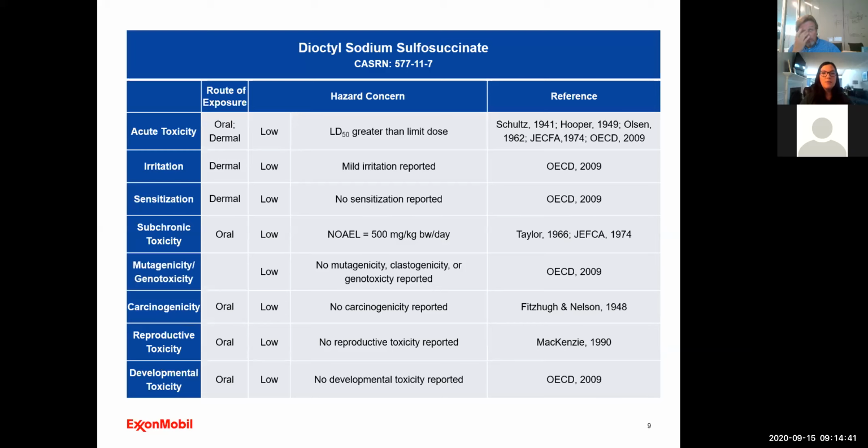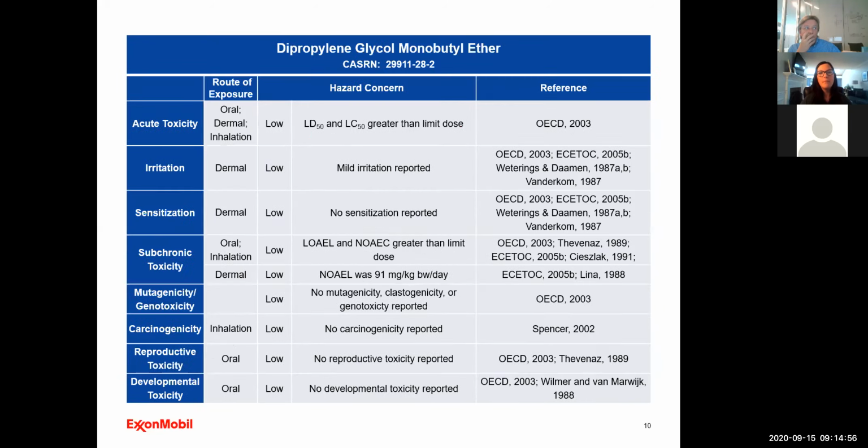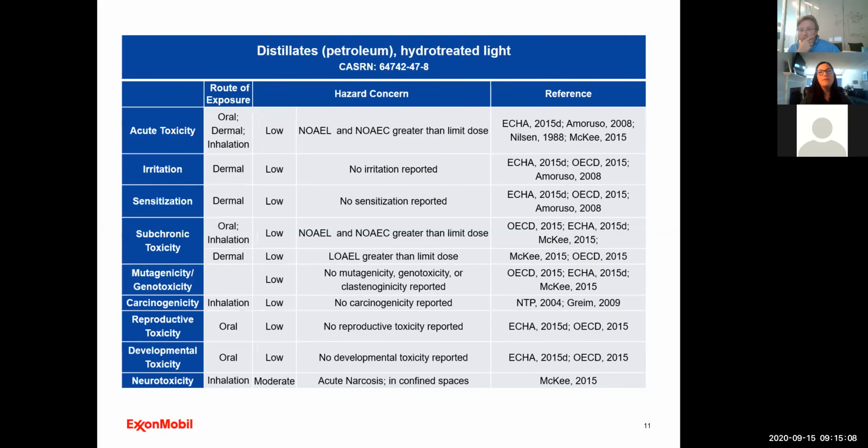For dioctyl sodium sulfosuccinate, again, same hazard concern. It's mild irritation that has been reported, all of which is reversible when you stop exposure to the substance. For dipropylene glycol monobutyl ether, we have the same key hazard concern. Again, it's mild irritation that's been reported. And then for the hydrotreated light petroleum distillates, there is a moderate concern. So the moderate concern is what would be expected.